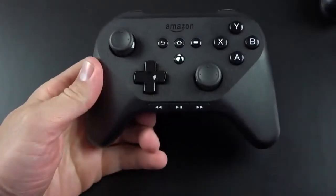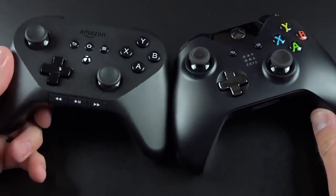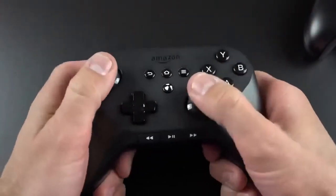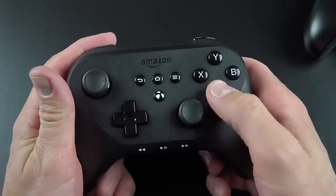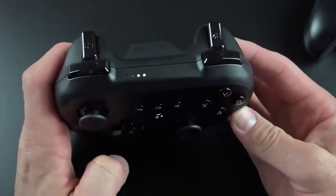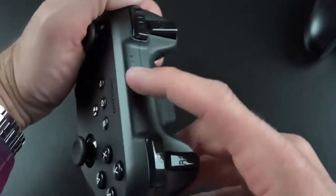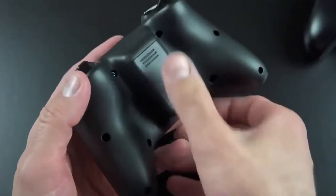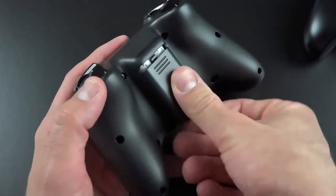Now, the game controller is very similar in design to something like the Xbox One controller. Same ergonomics, same button layout. So you can see we have a D-pad, we have our joysticks, as well as our media controls at the base. We have X, Y, B, A buttons, back, home, menu, and our power on pairing button for the remote. We have our shoulder buttons and our trigger buttons. You can also see we have our LED indicator back here for pairing and powering on. Toward the back, we have our battery compartment. As you can see, I've already installed our Amazon branded batteries. And we're good to go.